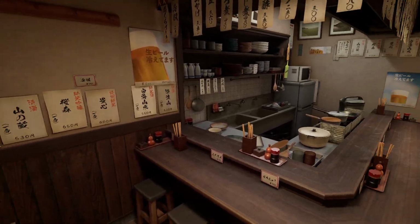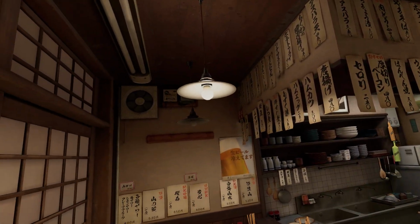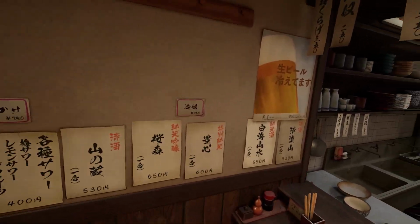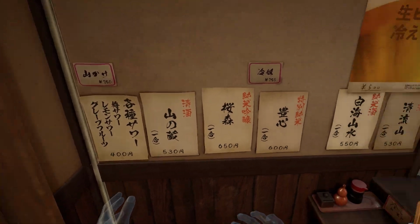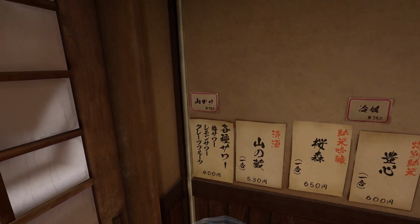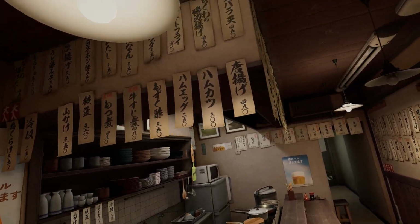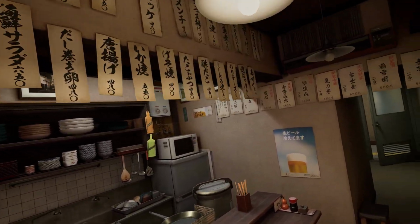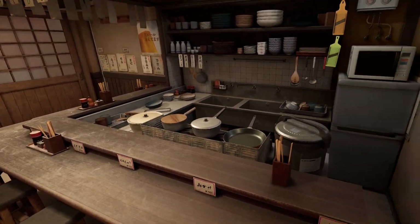And you kind of feel like you found a little hidden place. It really is magical. So this is the Sushi Bar, and you see some of the lights are working, some are not, and you see all the signs. Just like you would see in a real sushi bar. They all have different numbers. One says 530, one says 650, one says 550, one says 400. There's different notes. I don't read Japanese, so I don't know what they say, but you can see how much variety there is within the scene.